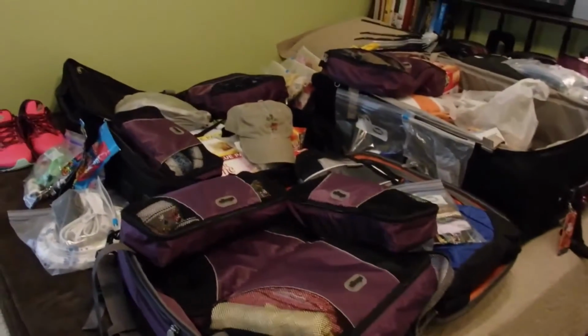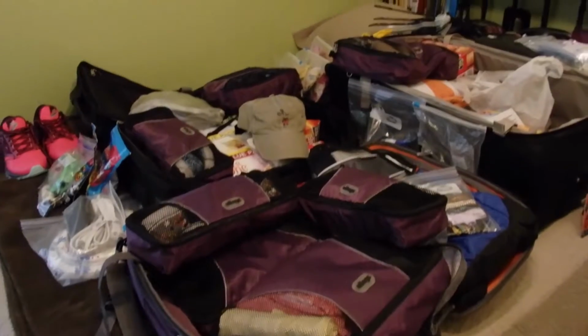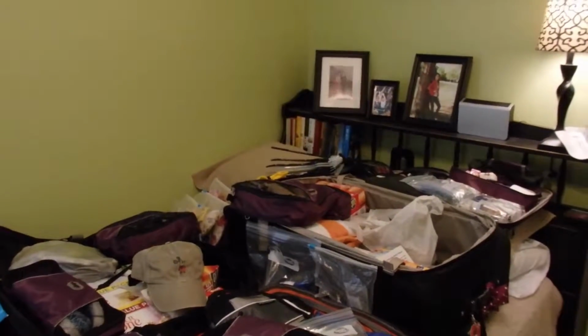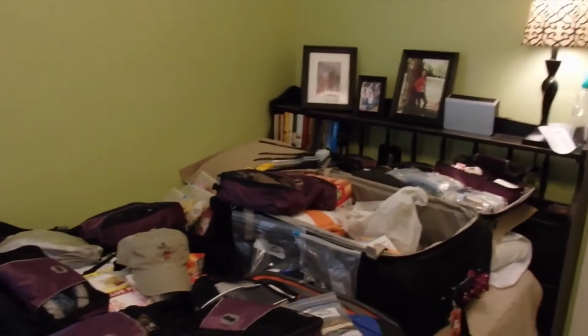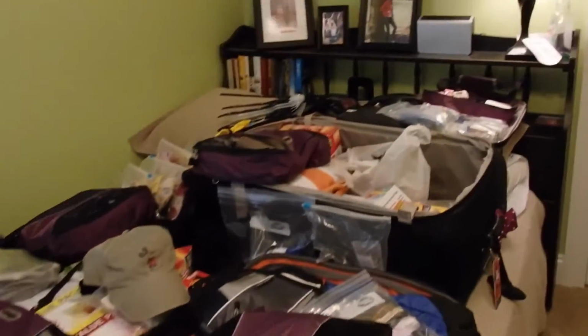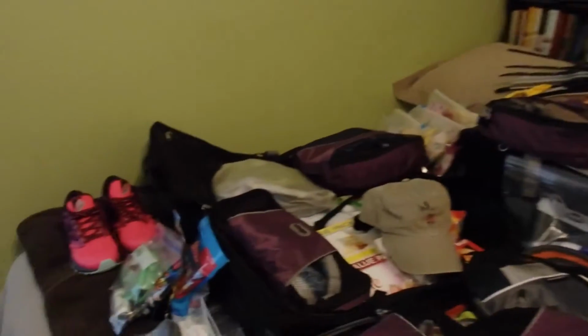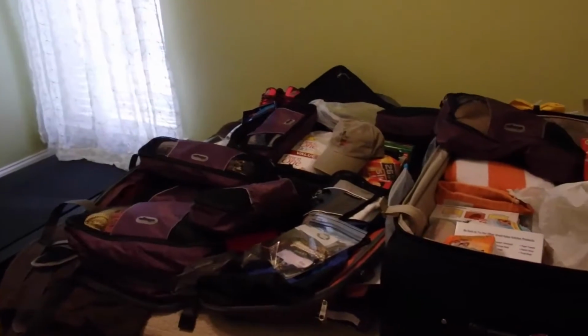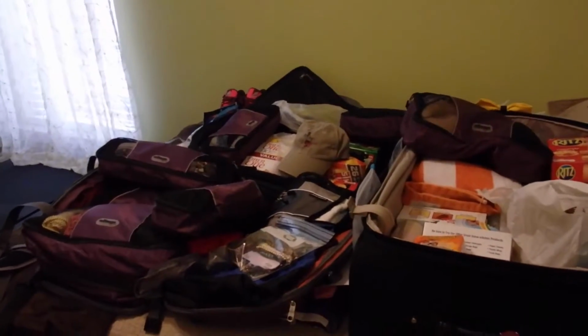but I've got everything prepped and I'm just going to put the final touches on packing and get everything into the suitcases, and it will all fit, I promise. It just looks pretty crazy at the moment. And of course my camera, after I'm done using it today, will get packed into my carry-on.